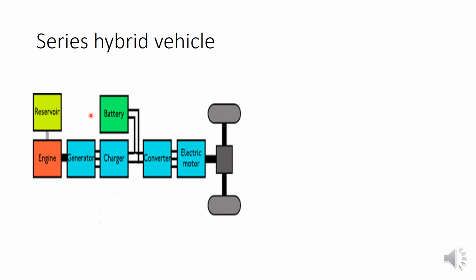So this is the block diagram of a series hybrid vehicle. If you see the block, you have to draw this figure for the purpose of exam. So start from here. First we have an engine. It will be a petrol engine or diesel engine, whatever it is. This reservoir represents the supply of fuel. Fuel should be supplied to the fuel tank, so this reservoir is meant for that. So we are giving some fuel to the engine.